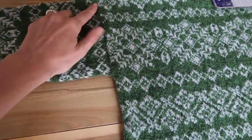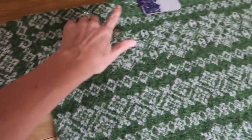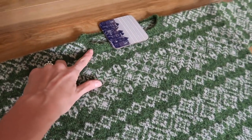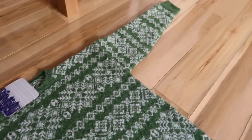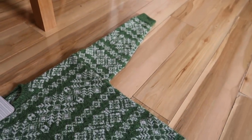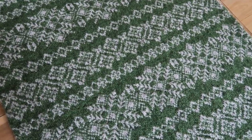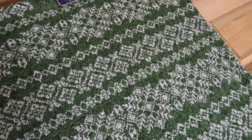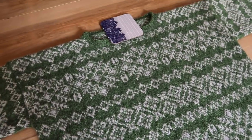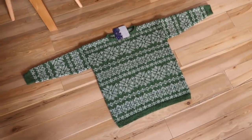These were reinforced with hand stitching, a hand sewed reinforcement on my steeks at the armholes and my little neck steek as well. So hopefully, I'm gonna leave this drying today, and hopefully I will be able to wear this to the festival tomorrow. Marie Wallen actually has a stand at the marketplace, and I would love to show it to her in person, on my person. So yeah, gosh. I kind of can't believe I knit that.